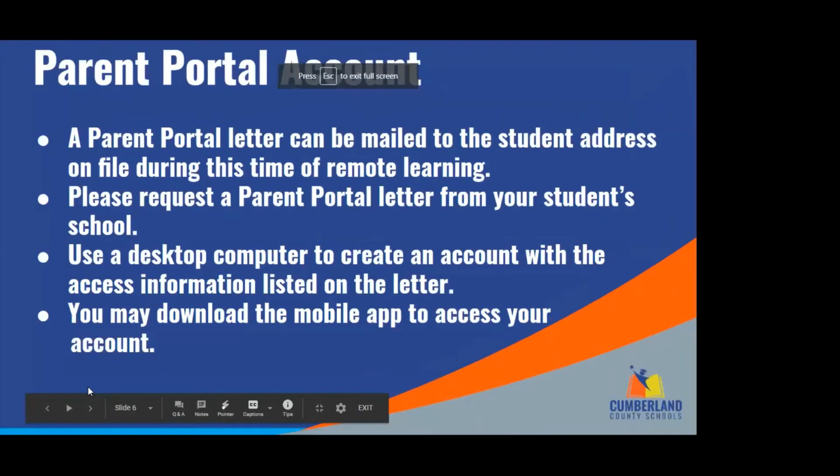If you don't have a Parent Portal account yet, you can request the Parent Portal letter from your student's school. A letter can be mailed to the home address on file. We recommend that you set up your account on a desktop or laptop computer versus creating it on a mobile device. Once you've created the account, you can then download the mobile application.